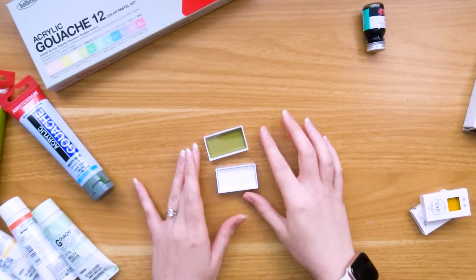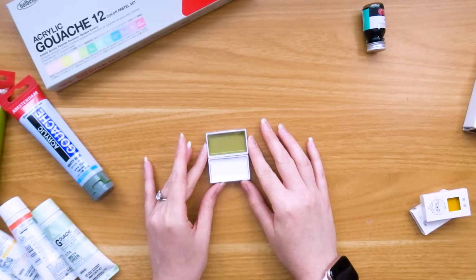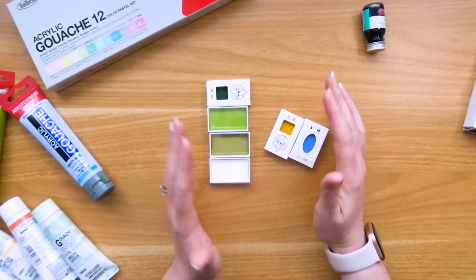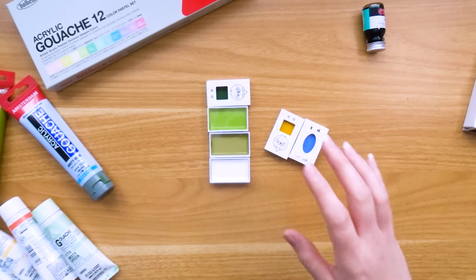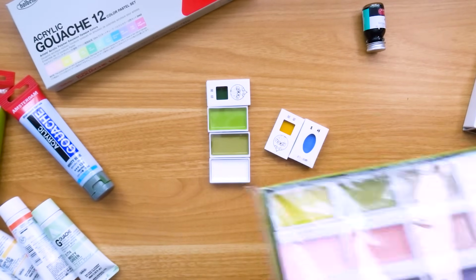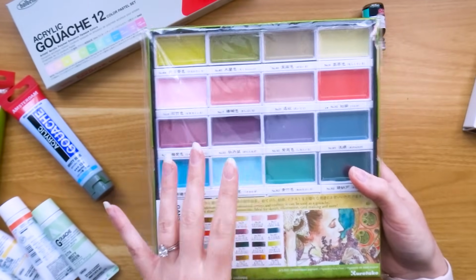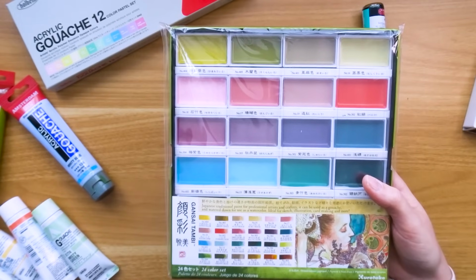And then here are the pans that I bought. Now these two were actually from a different shop, these were from Sekaido. So I bought a few different greens. Obviously as a landscape artist I use a lot of greens, and I'm going to swap them out with a few in this set, so this is going to be my main palette that I use. I absolutely love this paint.